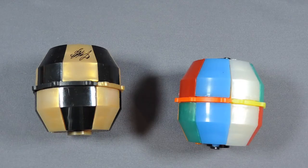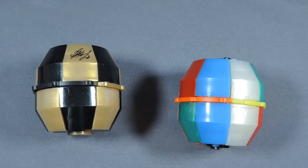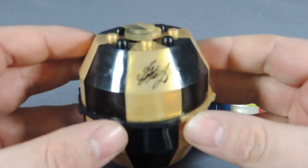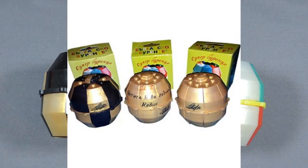They came in three different variations. The one on the right is the one that's actually solvable and has different colored stripes. You can see how it looks when it's solved. And there's two other ones, the black and gold checkered pattern one that is signed by the inventor. And there's also one that was completely gold, which I don't have, but I'll show you how it looks. And you can see that it had a signature from the inventor and other inscriptions in Bulgarian.